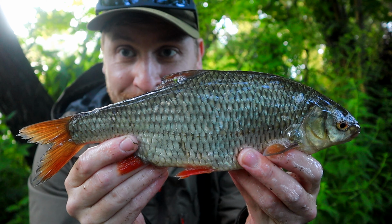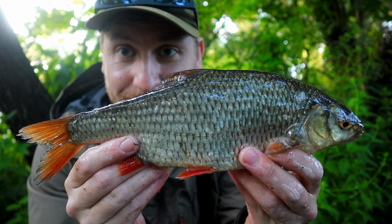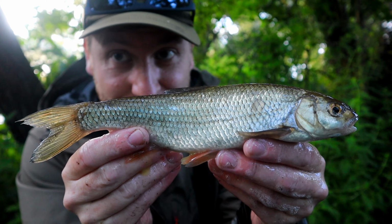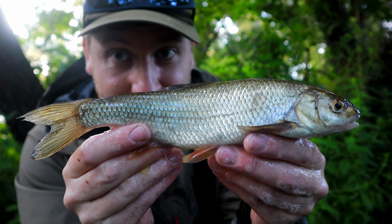I think this one is the biggest roach, and it's an absolute beaut. Pound just over, maybe. So very happy with that one indeed. The biggest dace. These dace are slippery fish, and there it is, a lovely big dace. Quality fish. Let's get them all back in the river.